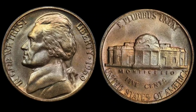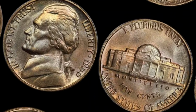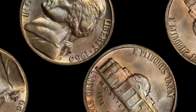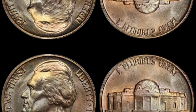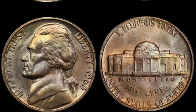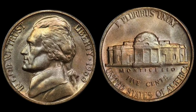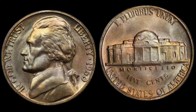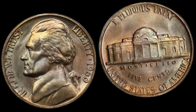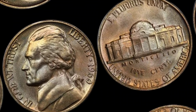How can you tell if you have one of these rare nickels? Here are the key things to look for. One, look closely at the mint mark. Does it look doubled or unusual? This is a strong indicator of its rarity. Two, coins in pristine, uncirculated condition are the most valuable. Even the slightest wear can reduce its value, but a well-preserved nickel could still be worth thousands. Three, some 1960 nickels have a rare overdate error where the number 0 in 1960 appears over a 9. This kind of error adds even more to its value.